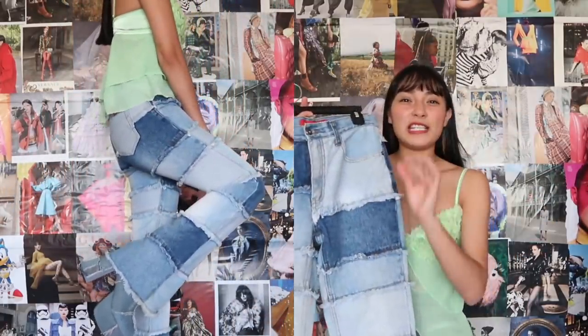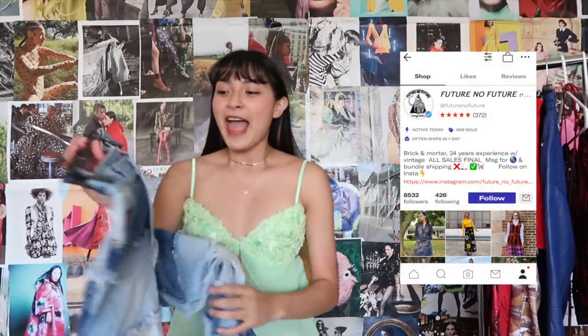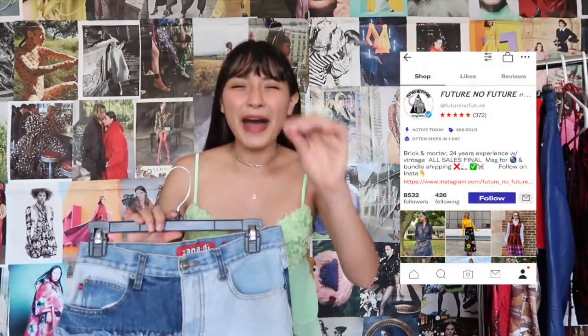This brand and this jean in specific has been blowing up on Depop. And like, I'm not even kidding, but these pants are priced anywhere between like $120 to over $200 on Depop. And I was like, heck no, I'm never gonna get my hands on those jeans if they're that much money. And then I came across Future No Future, and they were selling them for only $85. That is still like pretty outside of my budget.